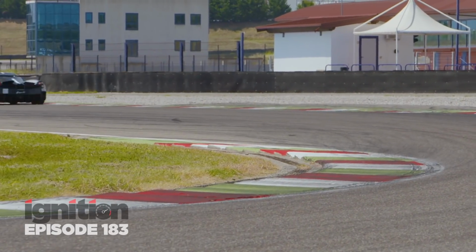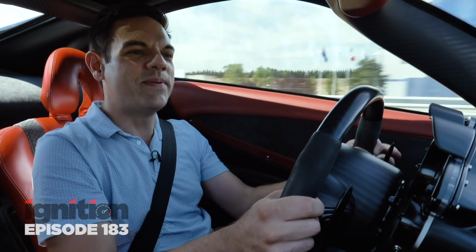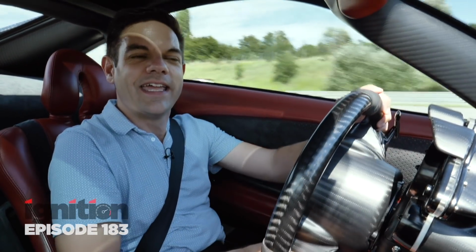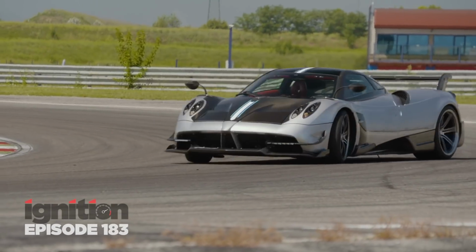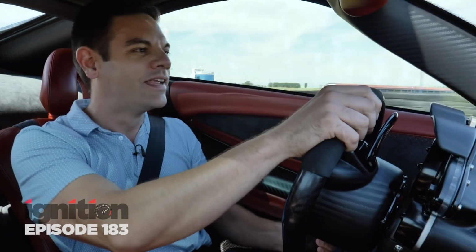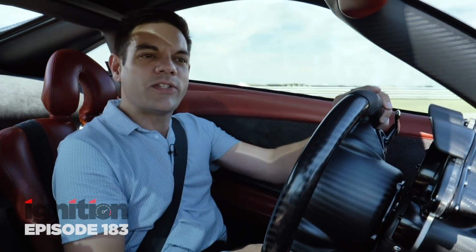Gearbox the same, you can see. It's not twin clutch smooth or quick. But somehow it works in the car. And what I can also feel on the track is the chassis balance properly. So Pagani told me they want these cars to be safe. So they're not super pointy, but it turns in really well.